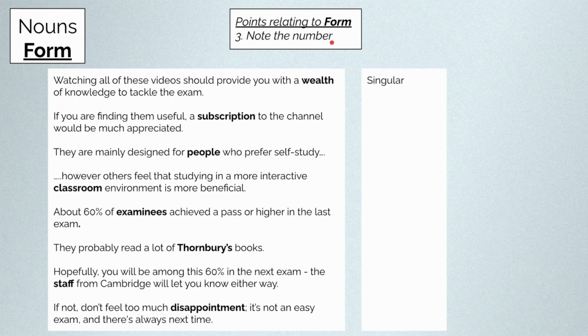After countability, note the number. Wealth is singular. Subscription, singular. People, plural. Classroom again doesn't apply here because it's an attributive noun. Examinees, plural. Thornberrys, singular. And I could pluralize this by asking a question like, have you met the Thornberrys yet? The Thornberrys. That would be the plural form of the proper noun Thornberry, referring to members of the family collectively. Staff is plural, and uncountable nouns can also be plural if referring to a group, aka group nouns or collective nouns. Whereas disappointment is singular, it's not a group noun, but rather a mass noun.